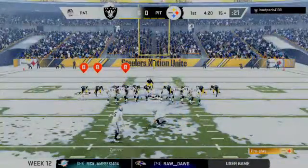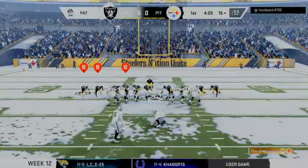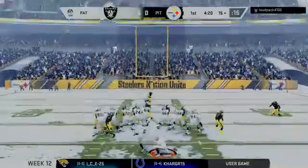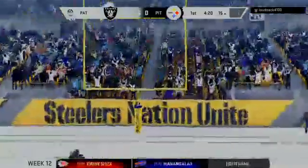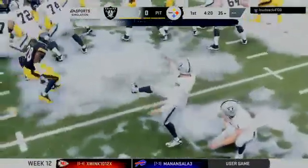Now Greg Zuerlein on for the extra point. Well, these may be an adventure this afternoon, but this one is good.